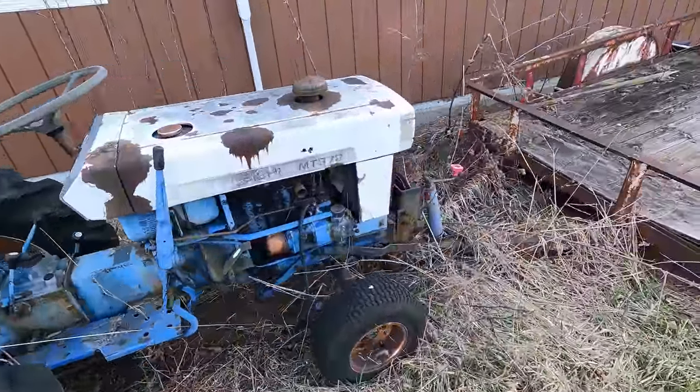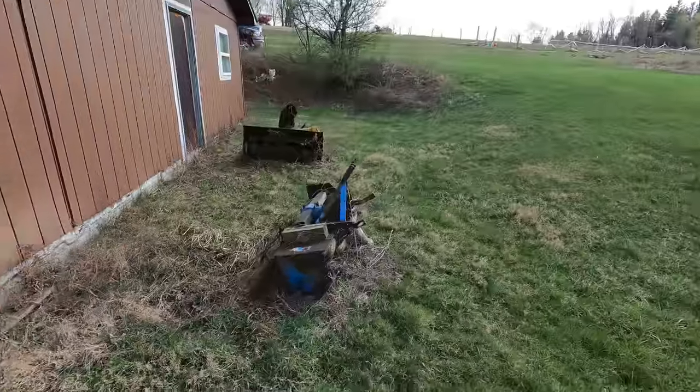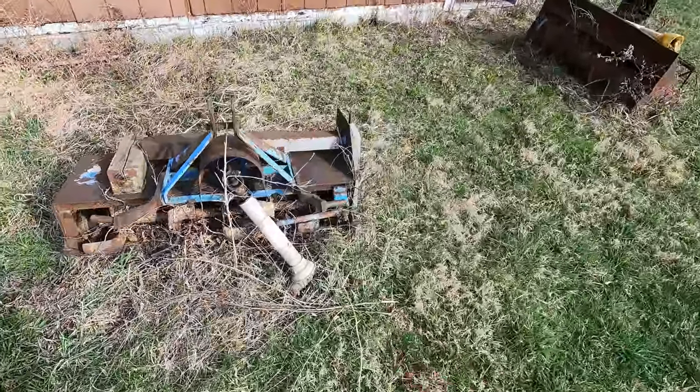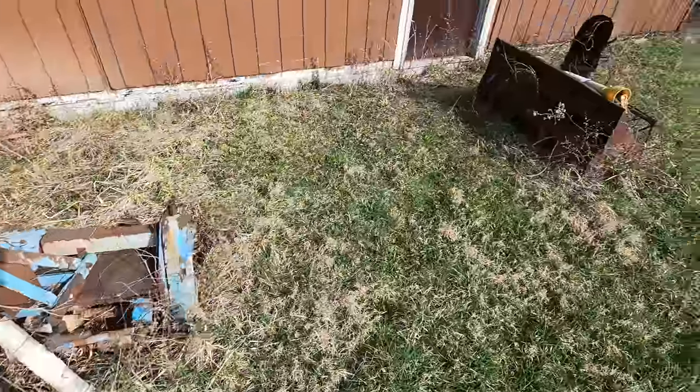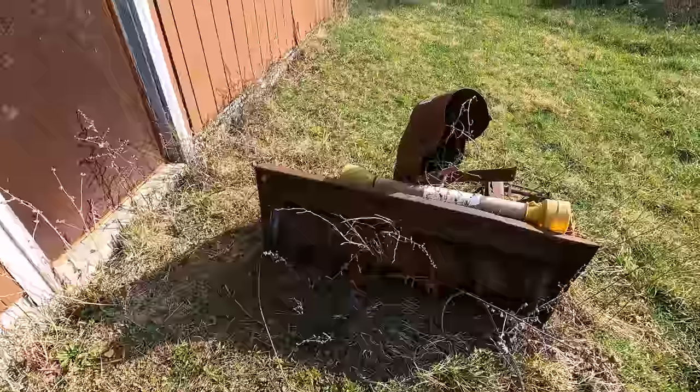So I bought this off of her as well as this little 5x8 trailer and these couple attachments. This looks like a 42-inch rotor tiller that goes on that little tractor, and this looks like maybe a 48-inch snowblower, so that's pretty cool.